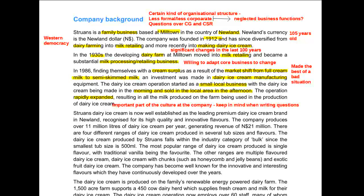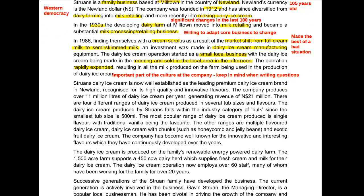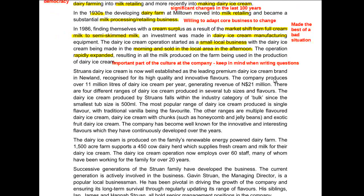Okay, so Struans dairy ice cream is now well established as a leading premium dairy ice cream brand in Newland. So they went from the mid-80s, not making ice cream at all, to today, 30 years later, being the leading premium dairy ice cream brand in Newland. Recognised for its high quality and innovative flavours. So there we have two key aspects of how this company is marketing themselves. And that brings us back, of course, to E1 and marketing.